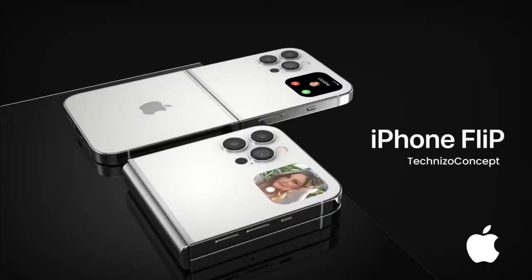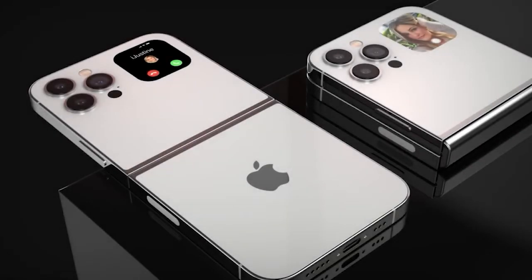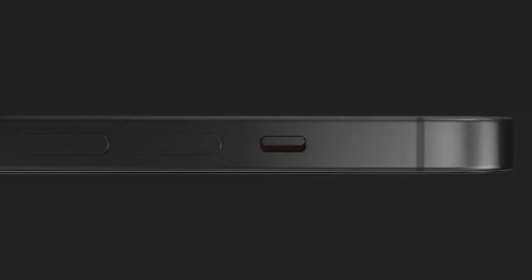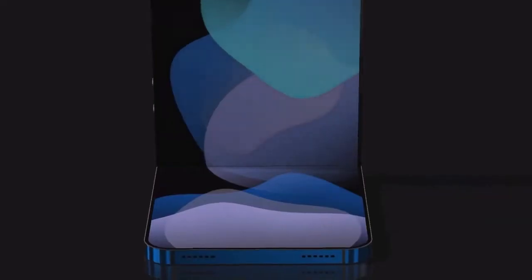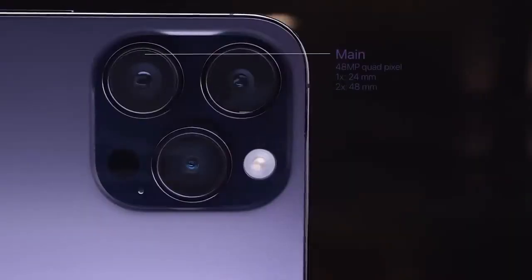The iPhone Flip's release date is unknown. However, recent reports indicate that it will be available in 2023 or 2024. Display expert Ross Young, who has a track record of making accurate predictions, believes Apple will release a foldable iPhone next year. He predicted that such a device would most likely be released in 2024. However, Ming-Chi Kuo predicts that a foldable iPhone will not be available until 2025.